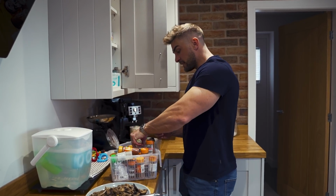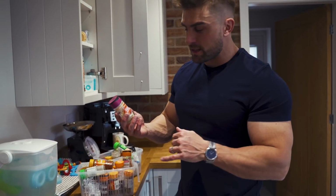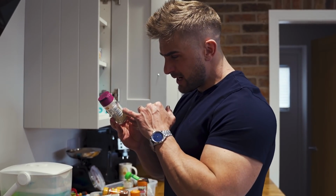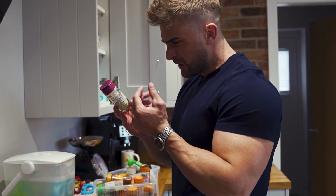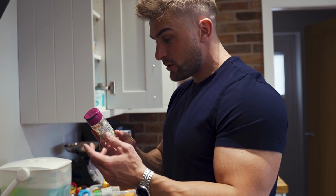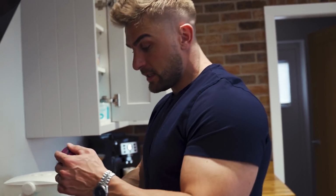Just got this, which is like a ready-made spice. The reason I normally stay away from these, if you look, it's like added sugar and there's just buttermilk. There's just crap in there what you don't need when I'm dieting. But it's not gonna make much of a difference when you're off season, is it? So I'm gonna add this. We've got southern fried chicken seasoning.